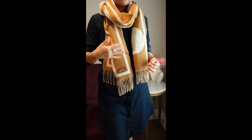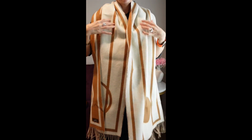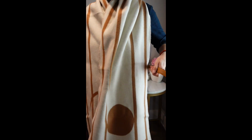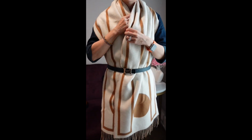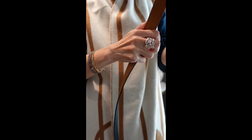So here is this with the tan on the outside. And then I'll also show what it looks like with the ivory on the outside. So again, look how versatile this is. And in fact, oh, that's cool, it's opposites. Look how beautiful that is. On a crisp fall day. I love that. But then if we do a little wiggling, we can now have the Swift side show.